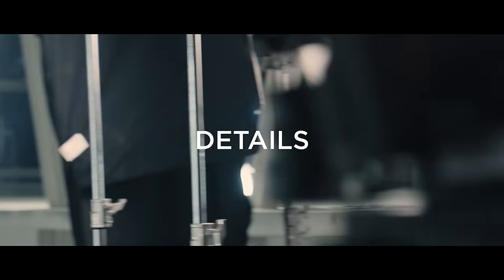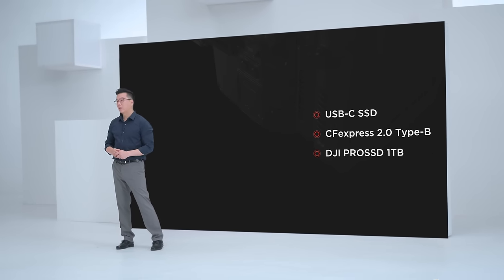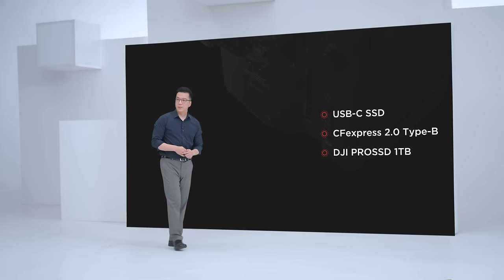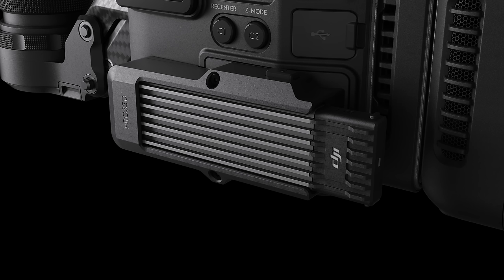Now that we've finished shooting, let's transfer our files over to the DIT. That brings us to Ronin 4D's storage system. To meet the needs of a wide range of users, Ronin 4D offers three storage methods. Among the three methods, USB SSD provides 4K projects with a cost-effective solution. CF Express covers both compatibility and stability, and DJI Pro SSD 1TB delivers the best performance and highest stability for internal recording at the maximum resolution and frame rate.